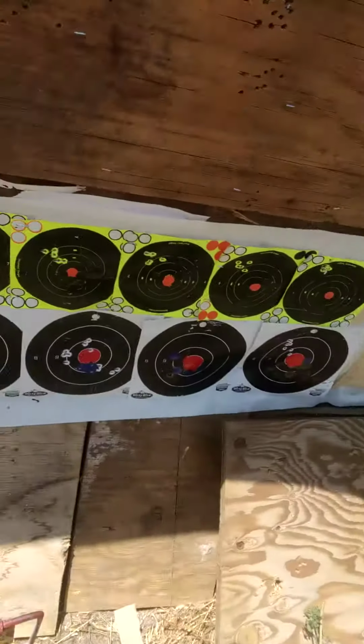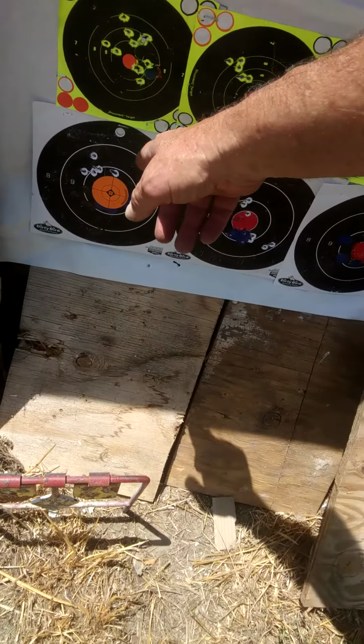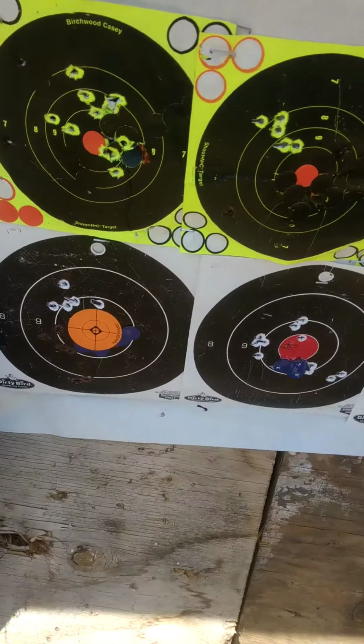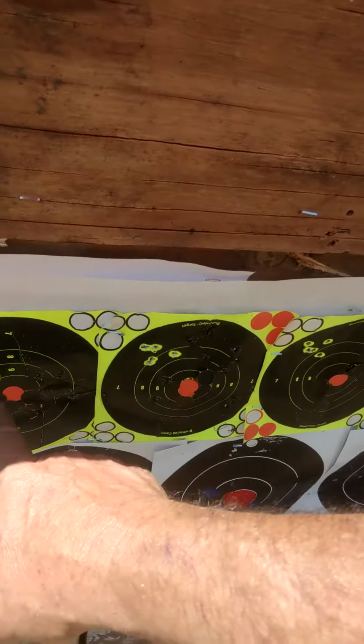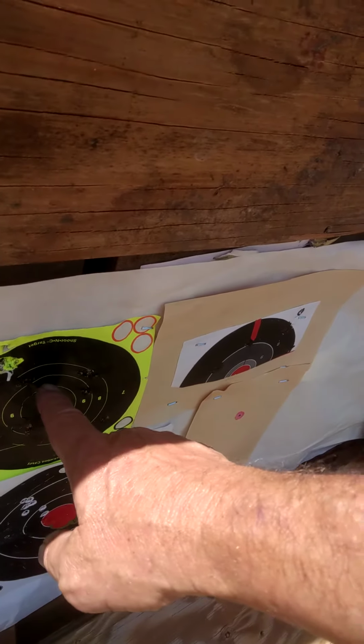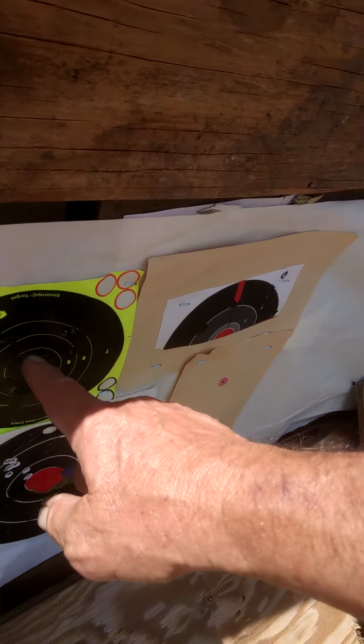I pretty much already figured out which pellets would be shooting better. And I was wrong on some of them, but right on the others. The H&N Terminators work really good in this gun. I'm almost out of them. I'll have to order some more. So in the order that I said, I know that was the H&N Excites right there. And then this target going across. Here's the H&N Terminators right here.